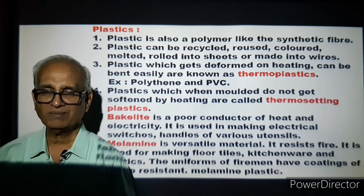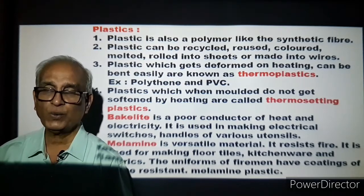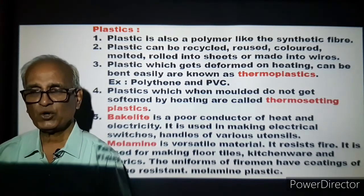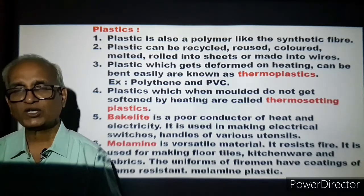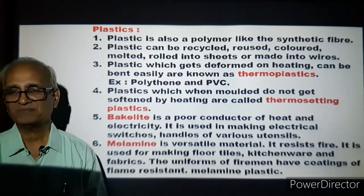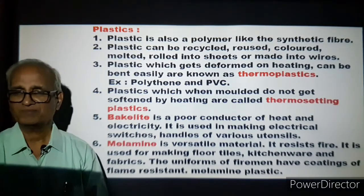So you need a little amount of petrol to run the car over kilometers together. So fuel consumption will be less. What do you say? Fuel consumption will be less. So car manufacturers normally go for bakelite nowadays. Why cars? Planes are made from bakelite.